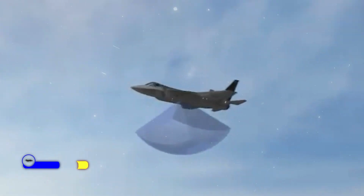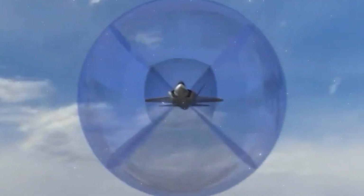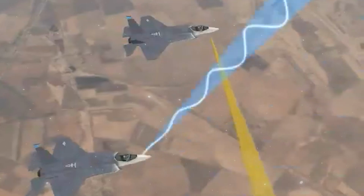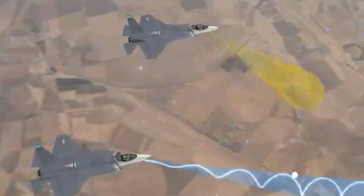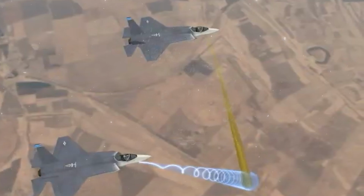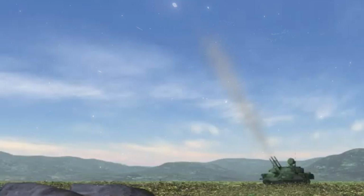The F-35 doesn't just fly, it listens, sees, and thinks. It's equipped with a distributed aperture system, DAS, that consists of a network of 6 infrared cameras placed across the jet. These cameras work together to track missiles, spot other aircraft, and even give the pilot a heads up on incoming threats, all in real time.